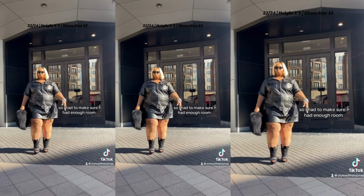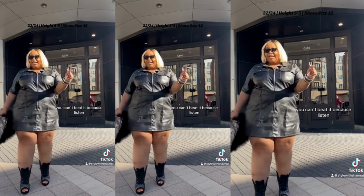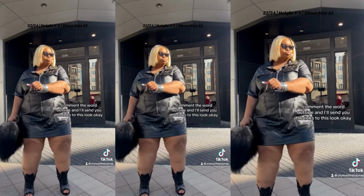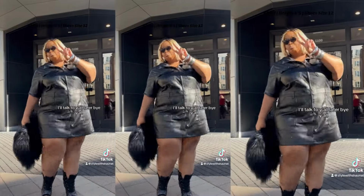And I wanted to make sure, honey, because y'all know I got a lot of legs, hips, and a lot of surprise at the back. So I had to make sure that I was going to be comfortable within this dress. So I wanted to let y'all know I did size up on it.